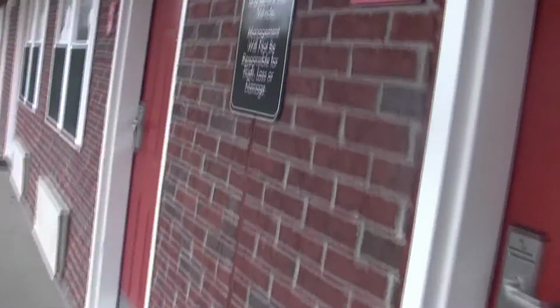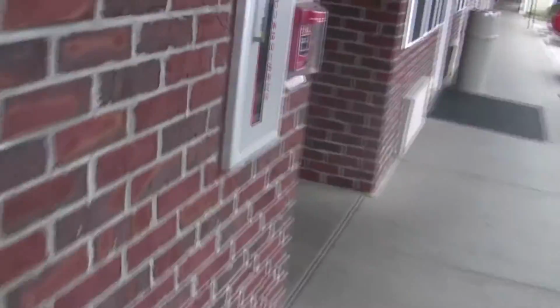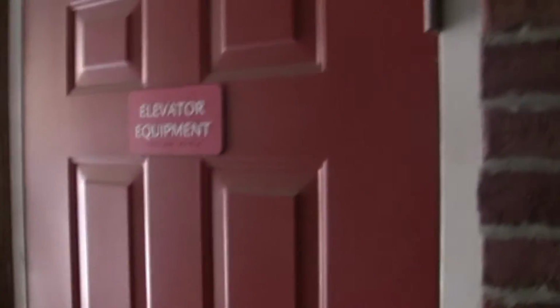About the only amenity this place actually offers is guest laundry and vending. That's about it. Nothing else here. So there's your office in there. Give you a quick trip on the elevator here. I'll do the room tour a little bit later. We'll be pulling out here in the morning.